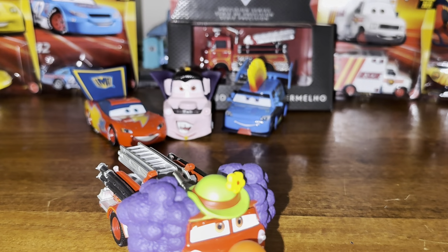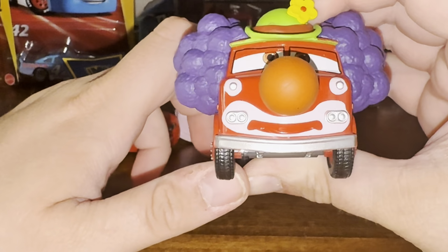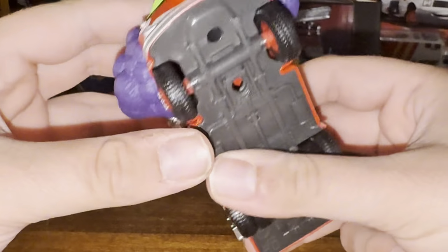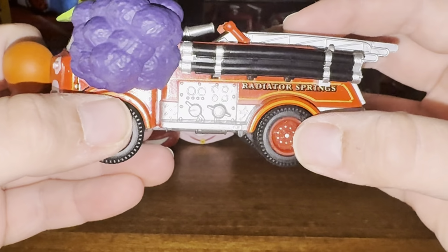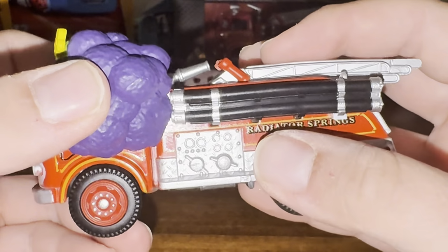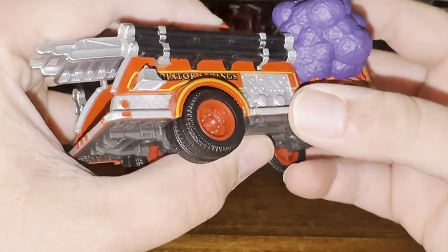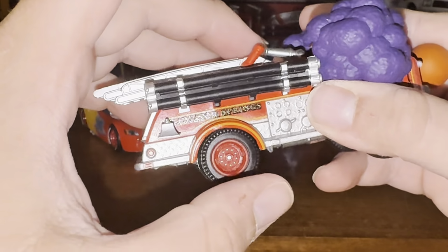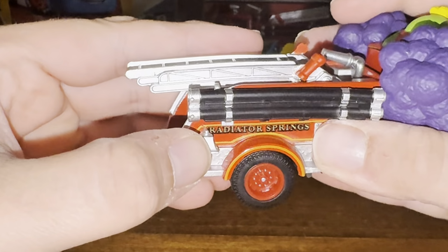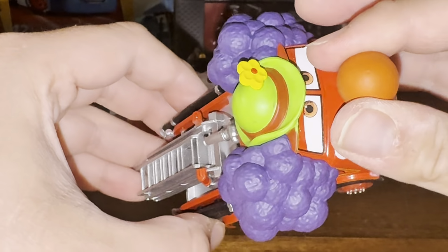So without further ado, let's review our last car for the day, shall we? Here is Red. The expression, no. But he looks so cute. Love his purple hair and his hat. He's a cutie. Radiator Springs. I've been reviewing Red a lot of times this year. Love that yellow trim. 002 license plate. This is to put a lot of effort on this guy. Nice bell. The bell is plastic. Nice daisy flower. Nice clown nose.